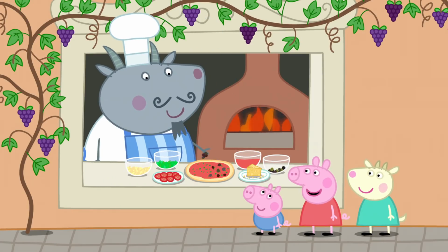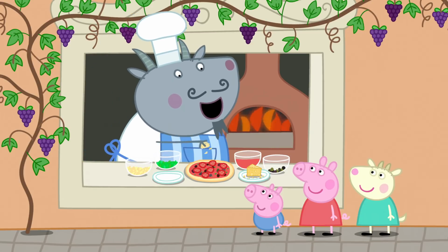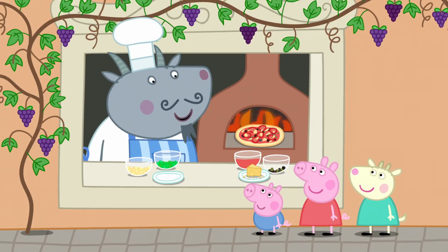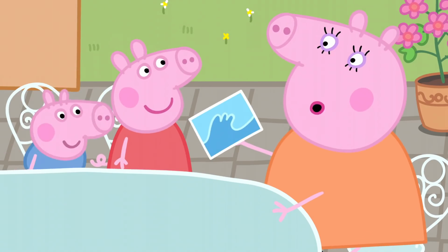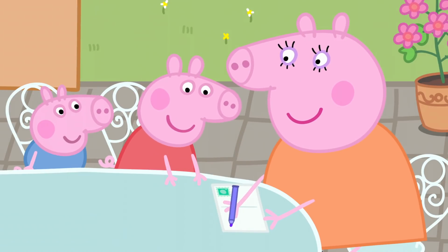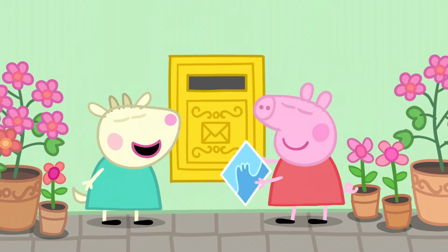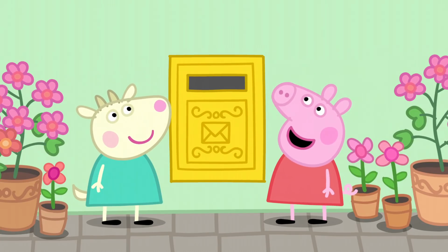I like pizza. A little bit of tomato, a little bit of cheese, into the oven and into my tummy. Maybe we'll let them cook first, no? Okay. Peppa, let's write the postcard to your goldfish. Yes, I miss her very much. To Goldie, wish you were here. Loving kisses, Peppa. You can post the card here. Goodbye, postcard. Fly home quickly.